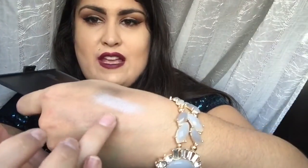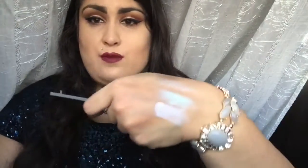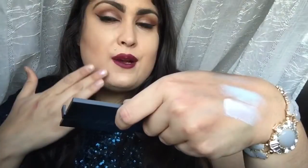Then we have a little bit of a mint green shade, and as you can see, it's high coverage, full coverage, and the mint green and the purple shade are meant to camouflage different things. And I found myself even this morning combining the purple and the green around here where I have a lot of red blemishes, and you can't really see those red blemishes anymore. Not really.